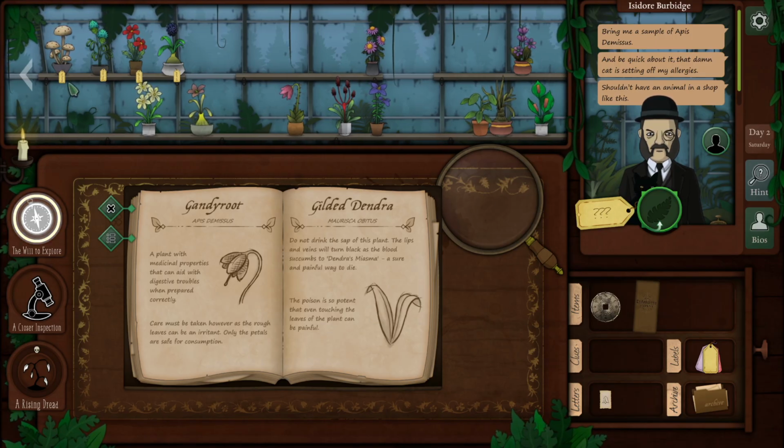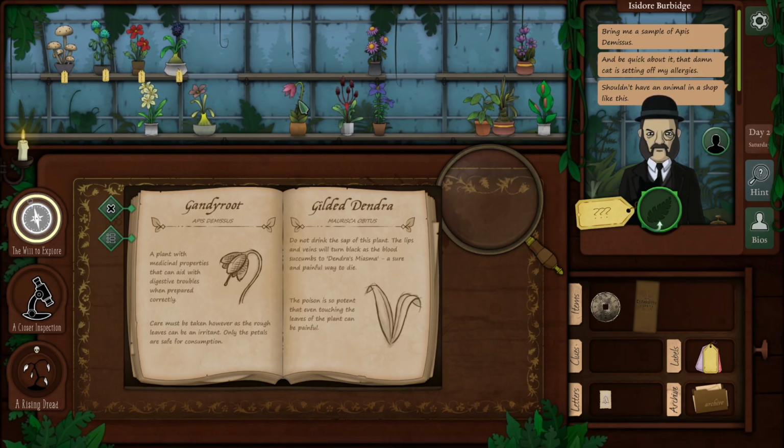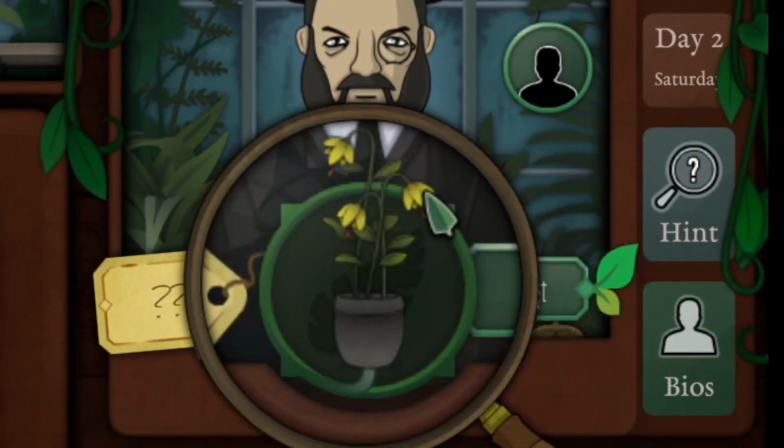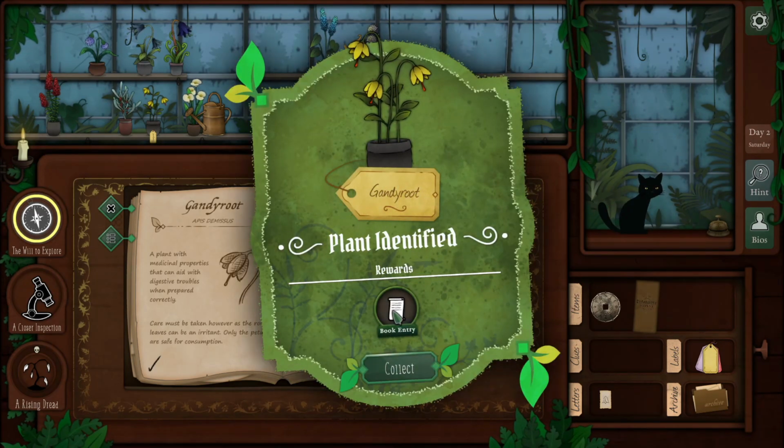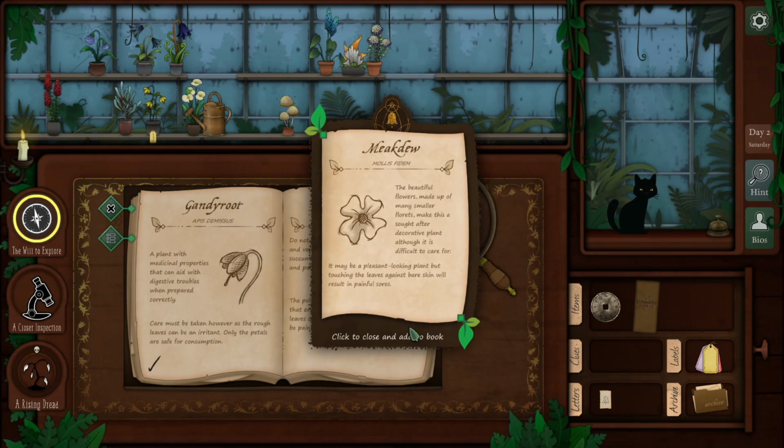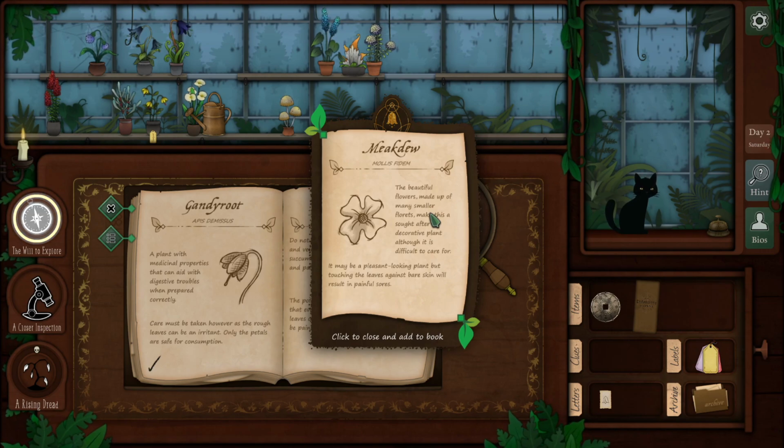Rounded oval leaves. And a droopy thing. Let's try this one. It looks similar. Nice. We get a new book entry. Meek Dew. Okay, so I think I've got the flow of this game.